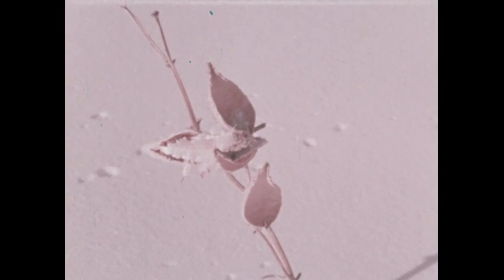Other plants do not live through the winter, but leave seeds, which are alive. In this pod of a milkweed plant, there are many seeds. They will fall to the ground, and in spring will grow into new plants.